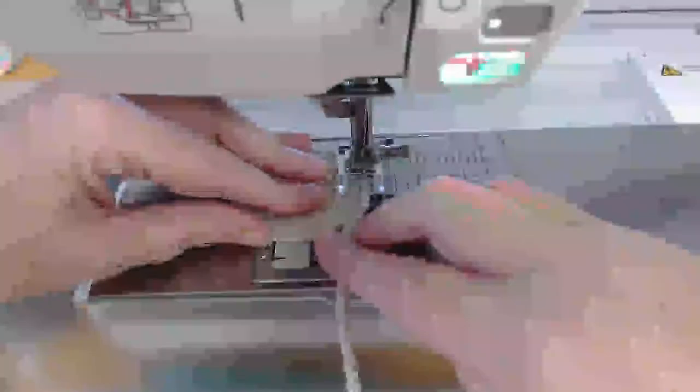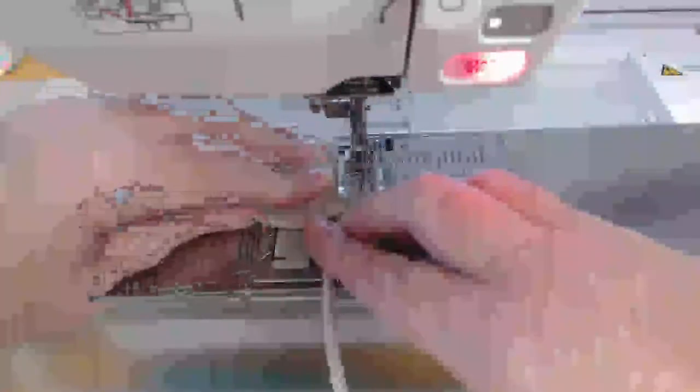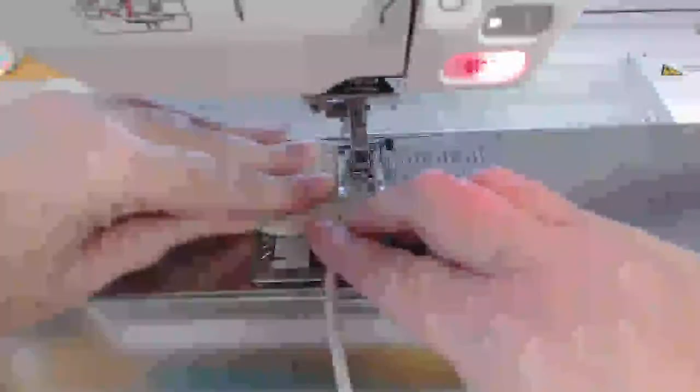Sorry, I'm just bumping that there. I can feel it. It's got a really nice beach, caravan park with cabins.